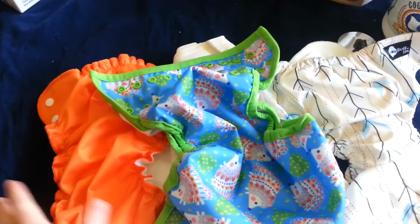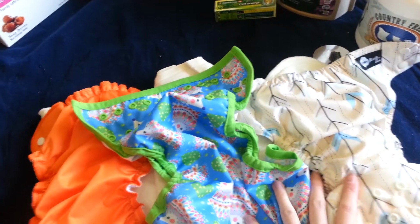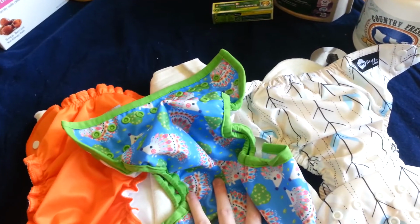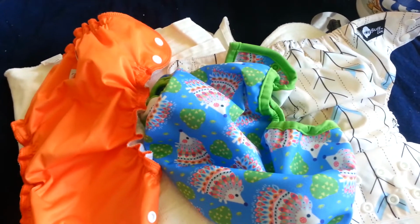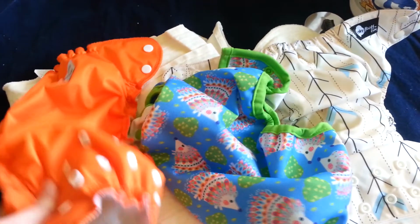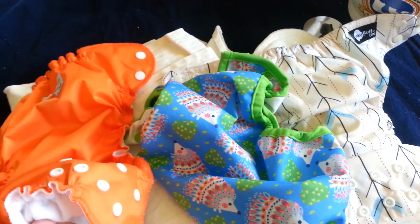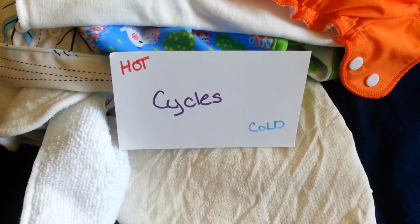So all your cloth diapers will come with laundry instructions. However, these 3 different cloth diapers all have different instructions for the laundry, mostly just on temperature. And the reason for that is, from the manufacturer's perspective, this is the best way that you're going to get your diaper clean and protect your diaper for this particular way that the diaper is manufactured.